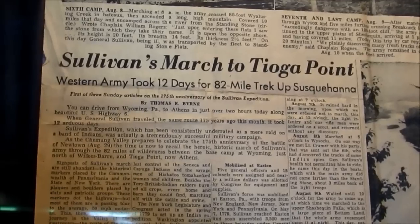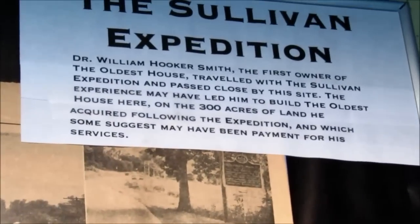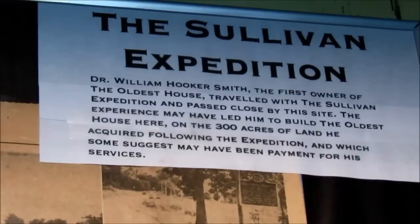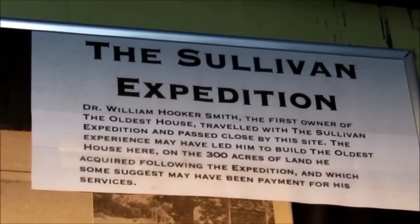He was ill for part of the time and went up by river, so by boat. So we know that his physician would have been with him, and we theorize from that possibly William Hooker Smith saw this area and said, oh, this is nice, and Sullivan said, good, it's yours.